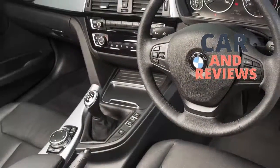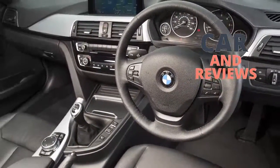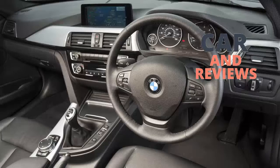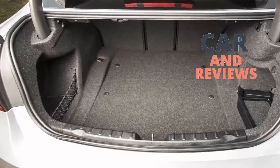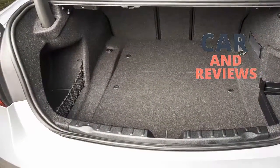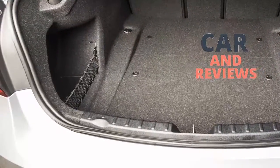BMW rolled out a new facelifted 3 last year to help it tackle the surprisingly fierce challenge from the Jaguar XE and Audi A4. Visual changes are minor, but there's an almost entirely new engine range and a lift for the interior.